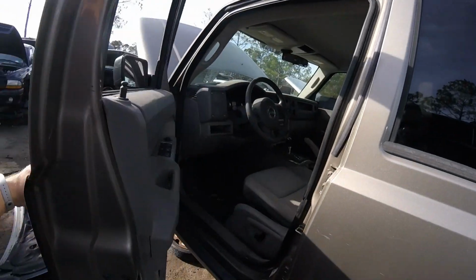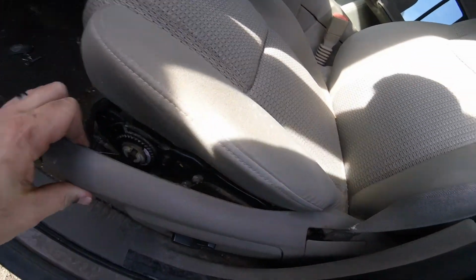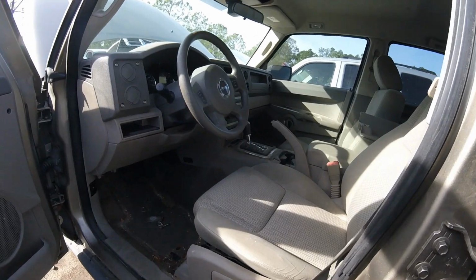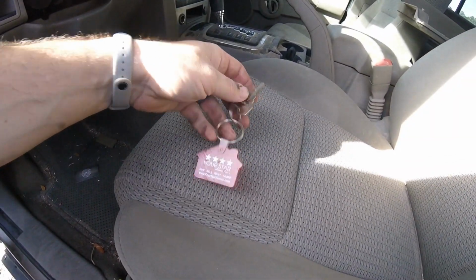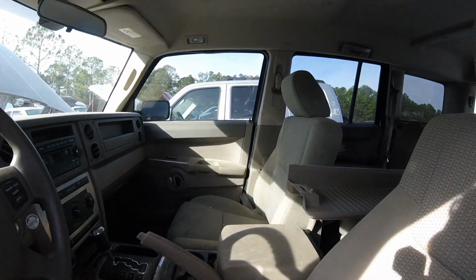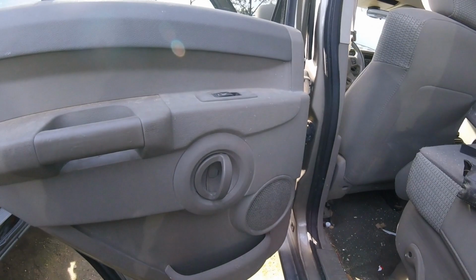All right, let's see our interior here. This is one of the pieces I wanted, but they notoriously break, as this one did, I'm sure. I can't tell if it's broken. I don't know. It's hanging there, so I'm guessing it's broken. Hey, there's the key. Or a key. Someone's house key, probably. Interior's not really that bad. Hey, the door handle's still good.